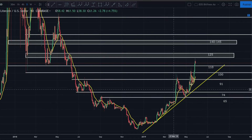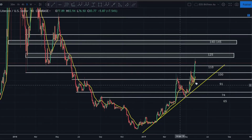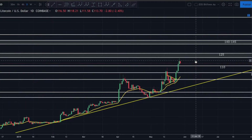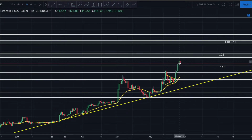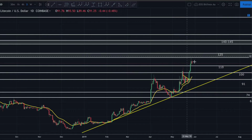The highest it had gone last time was 107. Price came up here, blasted through 110, guys. I told you if we did take out 110, then we were going to very quickly rise. The next major area of resistance was 125. Price did just that. Very quickly rose up, hit about, let's see, what was the high here? Not quite a dollar, 122. So it hit about 122 as the high, then got rejected, guys.